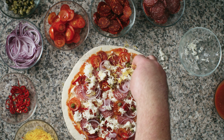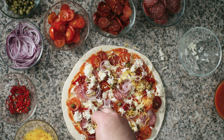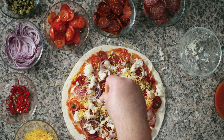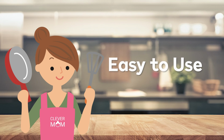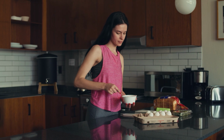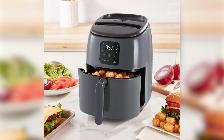But the technology of this air fryer is a fantastic investment for anyone looking to eat healthier without sacrificing the taste and texture of their favorite fried foods. It's versatile, easy to use, and affordable, making it a great addition to any kitchen. So, what are you waiting for? Go ahead and give it a try.